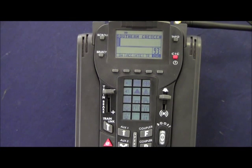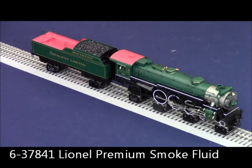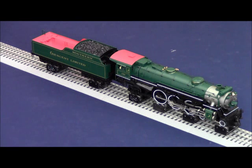Now let's go ahead and program the locomotive to engine 93 and run it through its paces. Before we get our Southern Crescent running, we want to make sure that we add smoke fluid. We're going to use the Lionel 6-37841 premium smoke fluid. We want to use this because this is the smoke fluid that's used every time the engineering department designs the smoke unit, and also because this is the fluid used in testing at the factory.